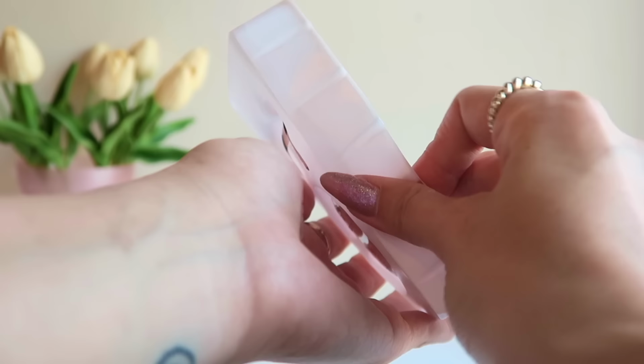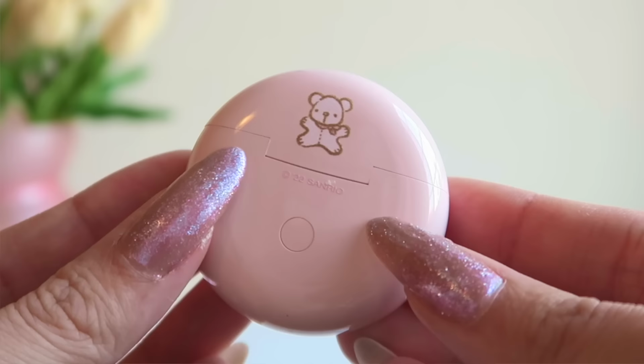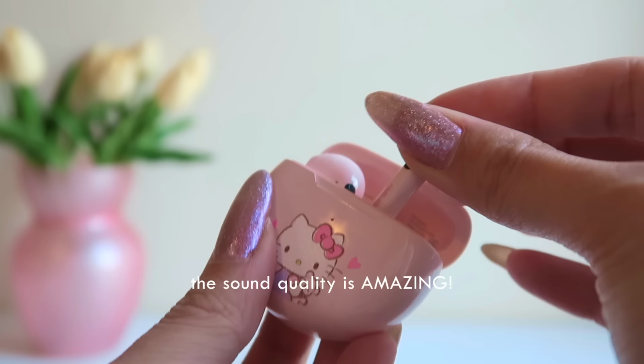But like I said, I don't know what it is, just right now I'm really in my Hello Kitty era, and this comes in like the cutest shade of baby pink, and the case itself is just adorable. It kind of reminded me of a macaroon. This is probably one of the coolest finds that I've ever found from Miniso, but like I said, this was the most expensive item that I got on the whole trip. This one was $30.99.